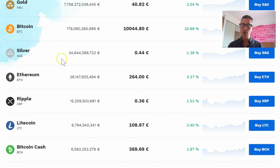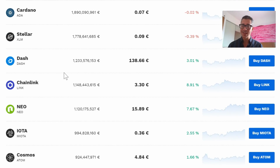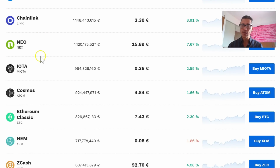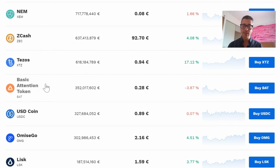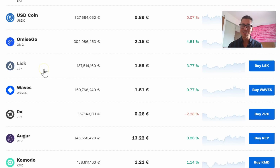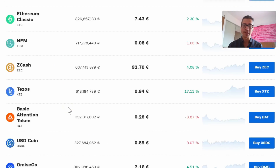And you can see they have Bitcoin, Ethereum, Ripple, Litecoin, Bitcoin Cash, EOS, Tether, Tron, Cardano, Stellar, Dash, Chainlink, which is one of the latest that they added. NEO has been around for a while, IOTA, Cosmos, Ethereum Classic, NEM, Zcash, Tezos, and Basic Attention Token, of course, BAT. They also added USD Coin not long ago, OMG, Lisk, Waves, 0x, Algorand, Komodo, and Pantos. Pantos is actually only available on this platform.